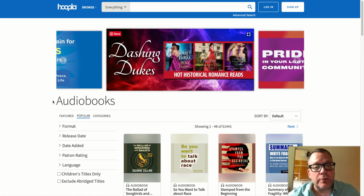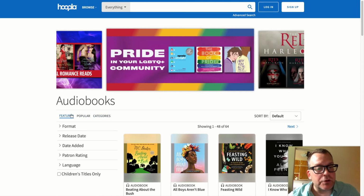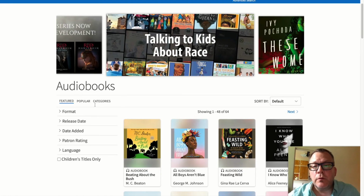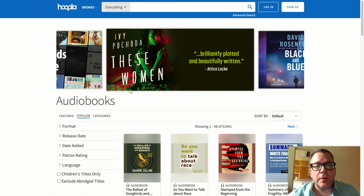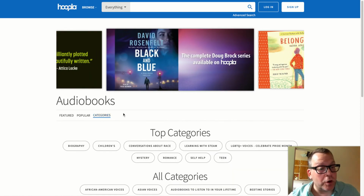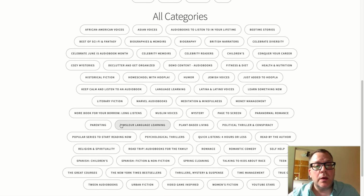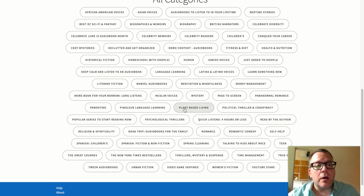Here we are at the audiobooks page. You see there are 3 categories here to the left. Featured: usually new releases are here, and particular thematic features that Hoopla would like to promote for the month. Popular: most borrowed, obviously. And categories, which is really incredible and fascinating to look at. Top categories change every month, and all categories are pretty much the same. They will add them sometimes, usually throughout the year. I think there's something like, let's see, I'll look at my cheat sheet, 100,000 titles with new selections added weekly. Sounds about right.